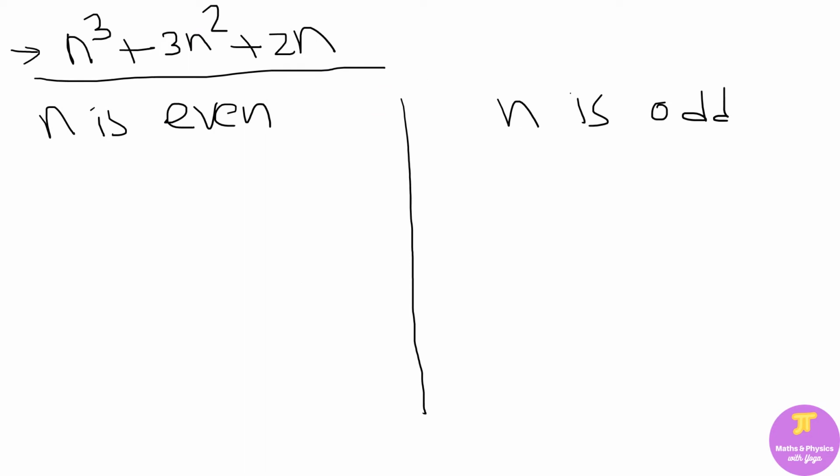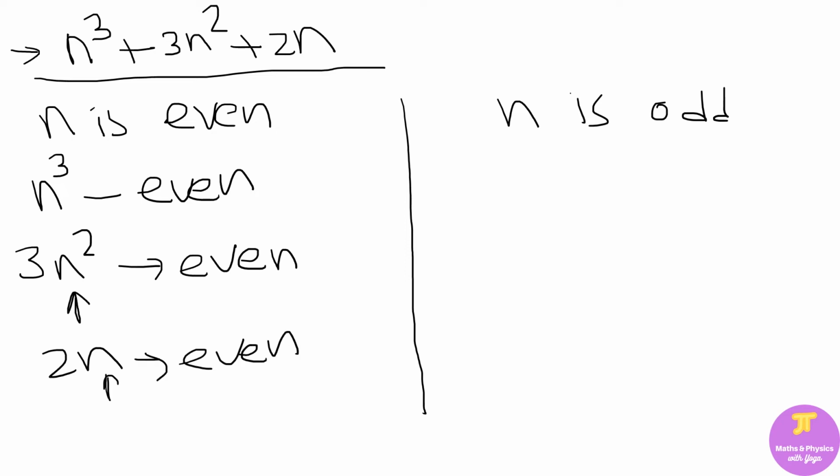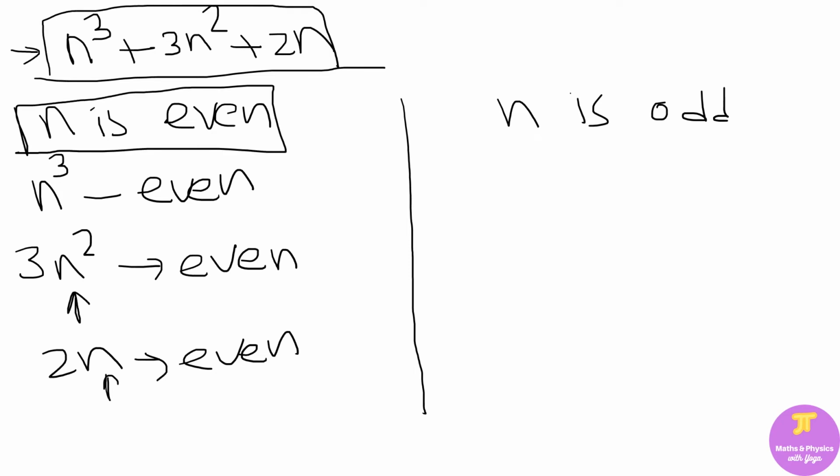So let's say if n is even, n cubed is even, because if you multiply an even number 3 times, it's always even. And what about 3n squared? n squared is even again, right? If n is even, n squared is even. So if you multiply an even number by an odd number, the output is always an even number. And what about the third term, 2n? n is even and you are multiplying by another even number, so this is going to be even. So when n is even, this statement is even. So we have done the proof for the first half.